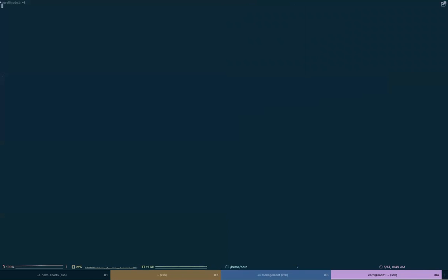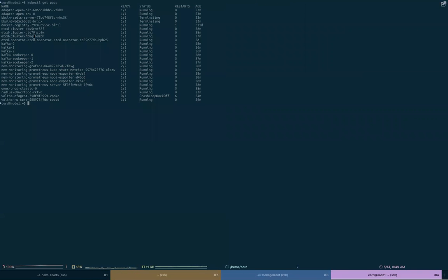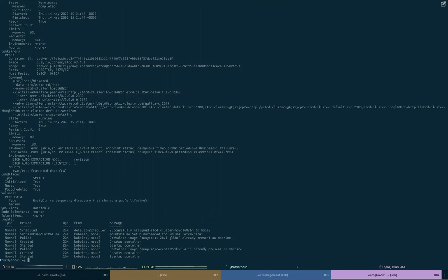Oh, okay. Let's see, this is that cluster. And yeah, there is an etcd data volume that is mounted in that pod. So I'll have to check exactly what is happening. I thought we were not mounting anything.